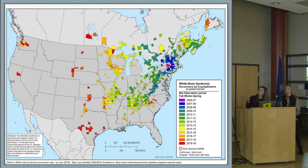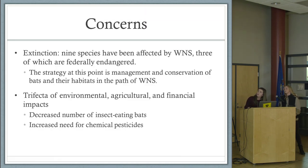The biggest fear is that it'll spread down the West Coast and into Mexico, and that is where you can see the bats are migrating down. So the fear is it'll spread all the way down to where they migrate.